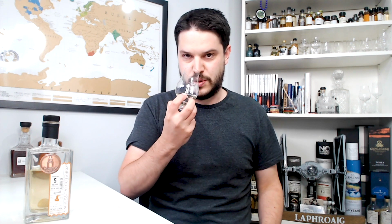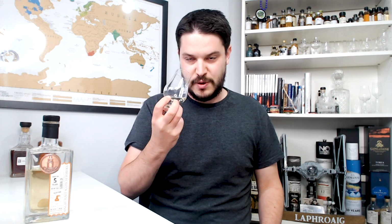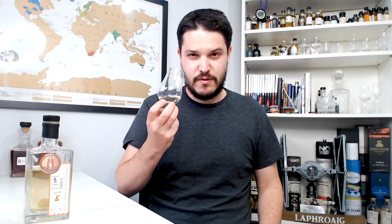Let's get onto the nose. Now, it's not a particularly complex nose. We're talking bags of creamy vanillas, loads of apples, pears, that sort of thing. Slight floral note to it. It's a little hay-like, but not a lot. Just a touch of cereal notes on the back end. Let's get onto the palate.